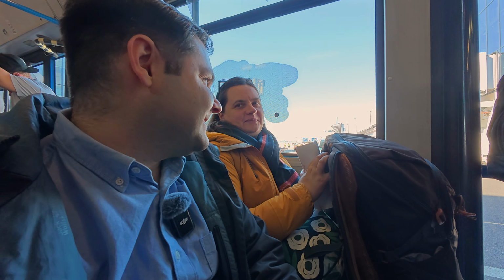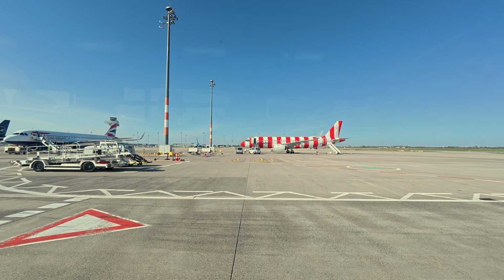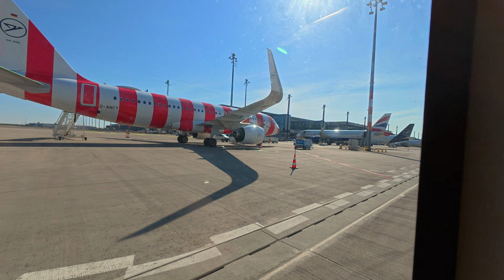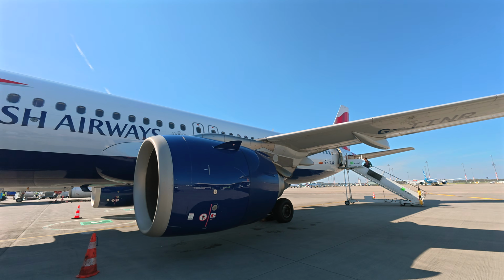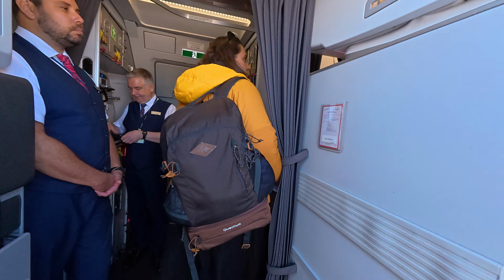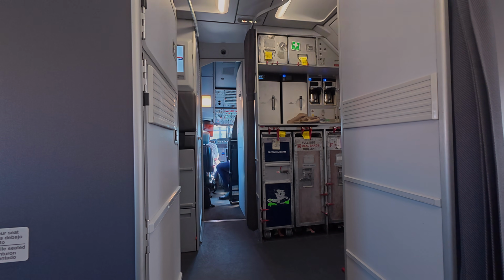Right. Of course, nobody loves a bus ride over to the plane, but it did give me a chance to observe this giant candy cane up close. And just about a 10-minute ride in the bus later, and we're over here at our little Airbus. How are you? Good, man. Welcome aboard. Thank you, sir. And I have made it here on board. Just got to get my bag up.